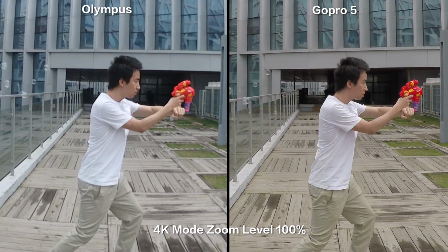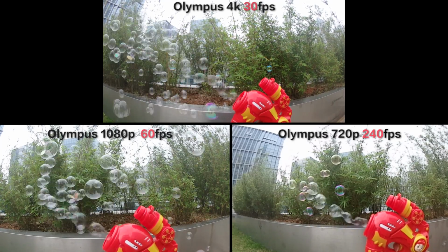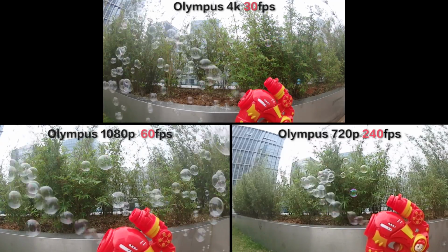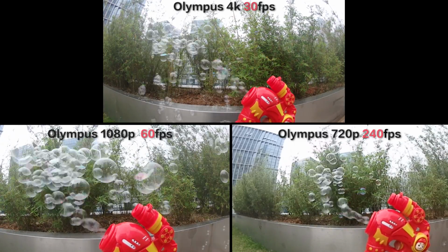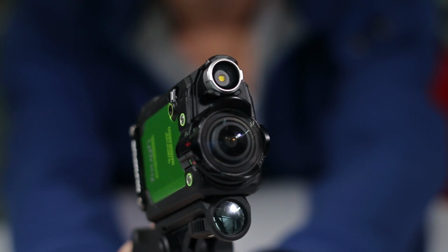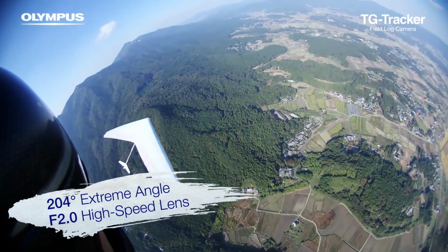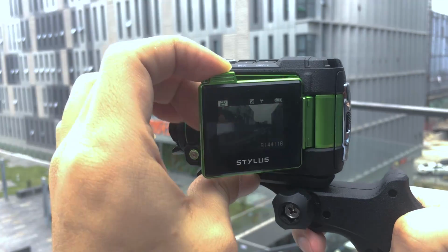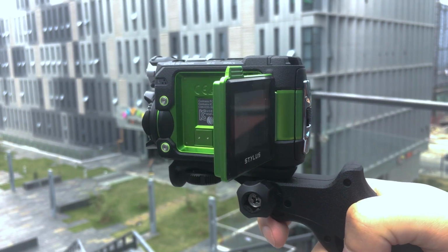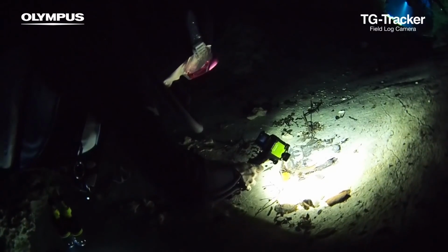Like, zoom in to 200% on 1080p video, and for slow motion, it supports 1080p at 60 FPS, 720p at 240 FPS. What about the most distinguished highlight? Well, the 204 degrees ultra-wide angle, that's perfect for shooting in broad view like coastline or city landscape. A flappable screen makes it easier to monitor. Besides, there's a flashlight that helps you record video in low-light environment.